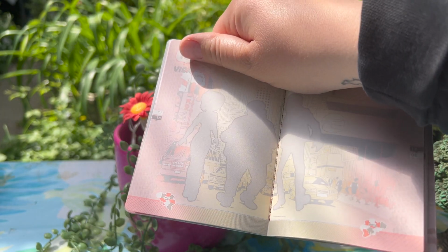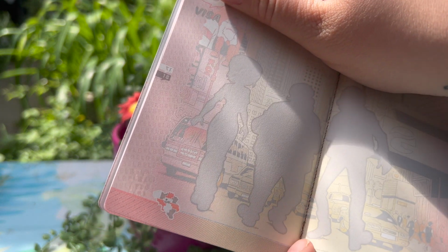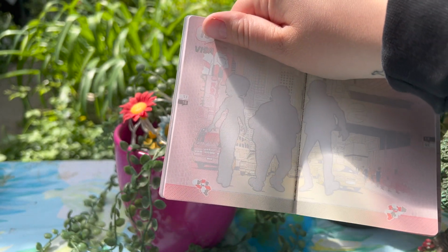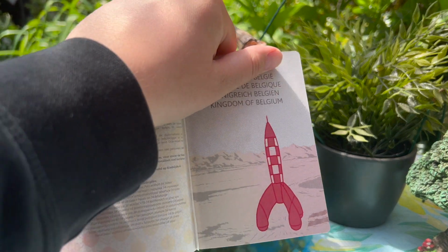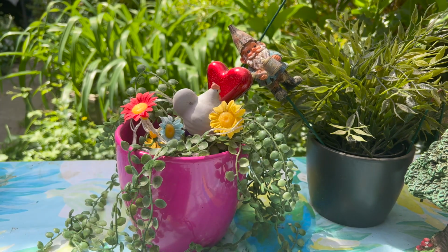This is one of the pages. This is Kiekaboo, a really good comic. Not so known internationally. As you can see here, these are the colors of the Belgian flag. Black, red, and yellow. And I think they're in Times Square. And here at the end of the passport, as well as the beginning, you have Kingdom of Belgium and Tintin's Rocket.